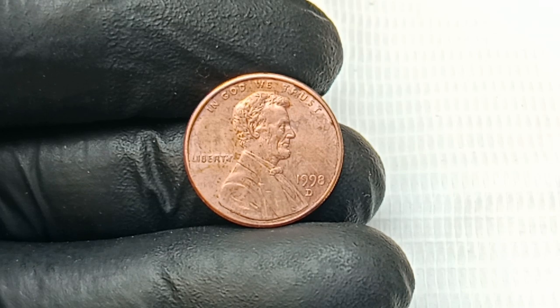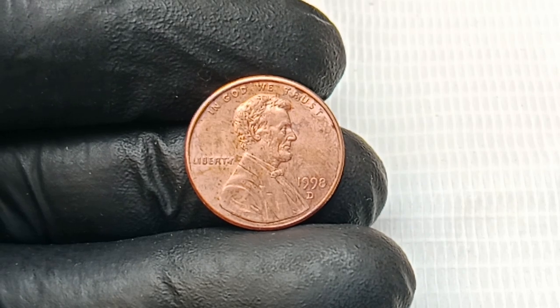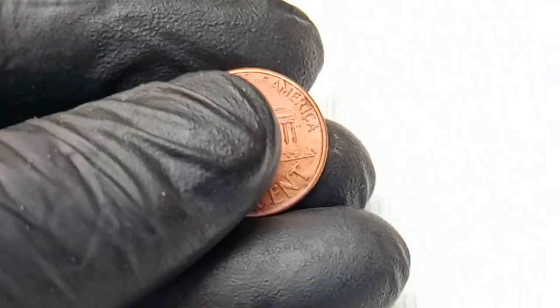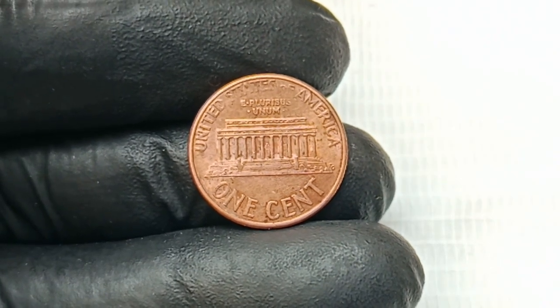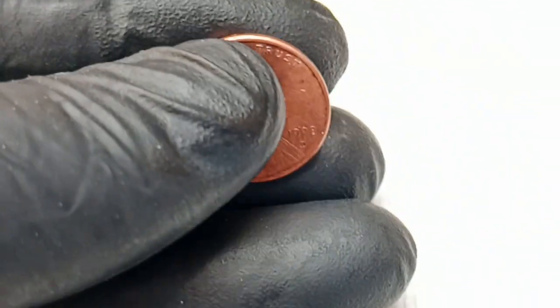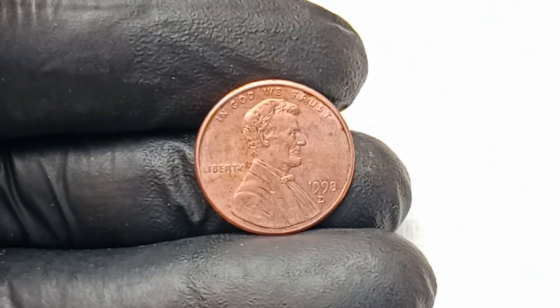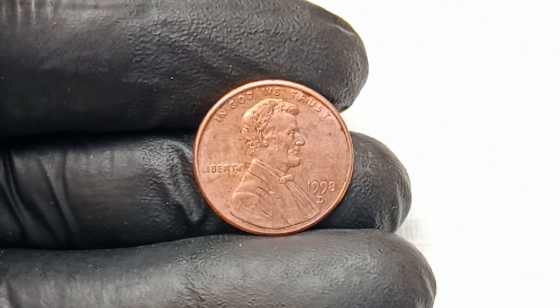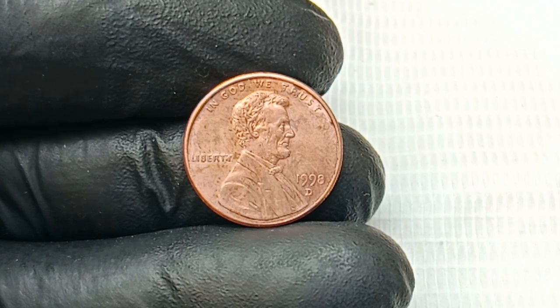A double strike of such magnitude on a modern US penny is exceedingly rare due to modern production quality controls, making this coin a highly sought-after anomaly. Beyond the double die, the coin also features a prominent and unusual rim error known as a broad strike, a condition where the coin is struck without the retaining collar properly in place. The collar's role during minting is to contain the metal and give the coin its standard diameter and edge design, usually a smooth or reeded edge depending on the coin type.